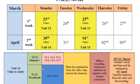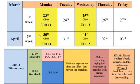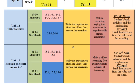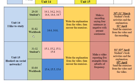Okay, now I'm going to explain you the calendar. Don't forget that we're going on the 2nd week. So in this week, on Monday, we're going to check Unit 14 and Unit 15. In those units, we're going to check your student's color book and your workbook, black and white section. You have to solve the exercises on each one, write an explanation from the video, then answer the exercises, make a recording, an audio in the first unit, and the second unit you have to make a video. Okay, please check the dates. There are the deadlines, and that's all. Thank you so much.